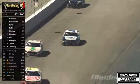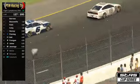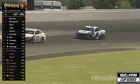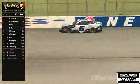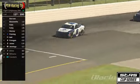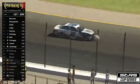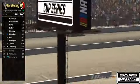Man, there's just been some solid battles for these guys. Obviously hard racing to go with it, but that's been the hard part for them, just trying to make sure that they don't press too hard and mess up, as they will run them through once more here.